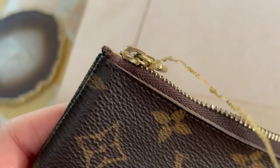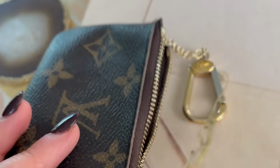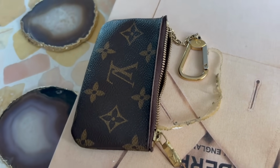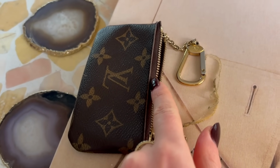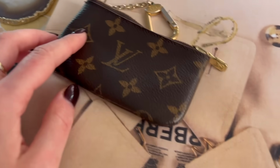Like, where is that? Yeah, here. I think the fabric as well, you might notice some peeling on the fabric. I didn't have huge peeling issues. I know that sometimes on Chanel coin purses, you can get some peeling issues over here. This is not something that I've experienced on the Louis Vuitton.